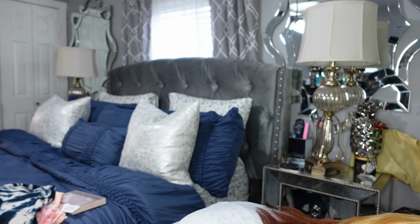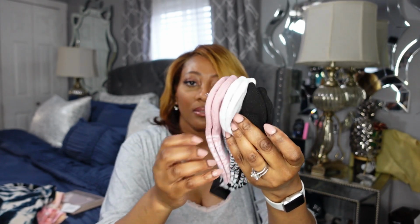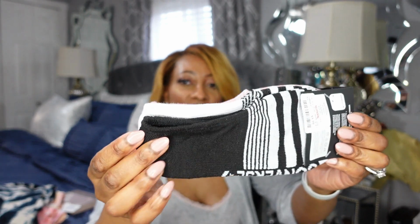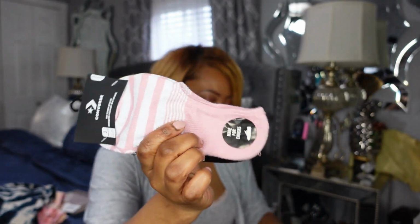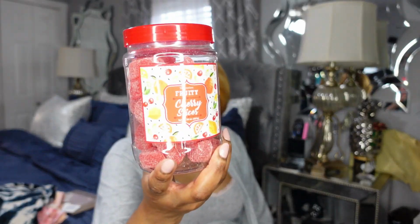So I picked these up, and just some cute little socks. Yep, some made for Chucks, like when you wear Chucks, you can just throw these on. And some cherry slices.